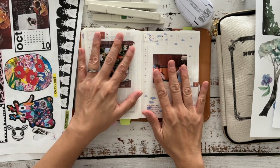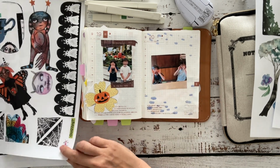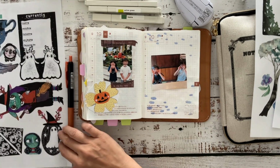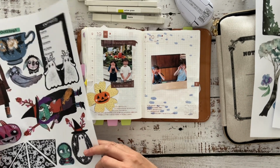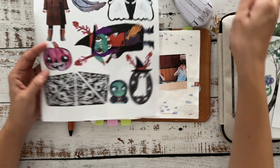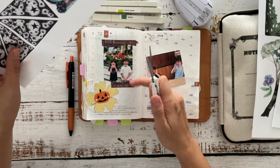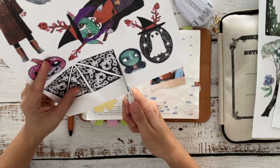I wanted to work on this one too. Oh, that would be really cute for the border. They're making funny faces, so I thought it would be fun because they're making funny faces here too.